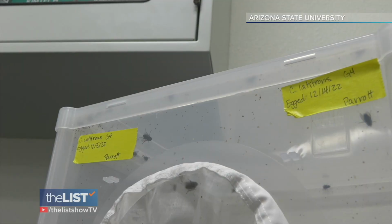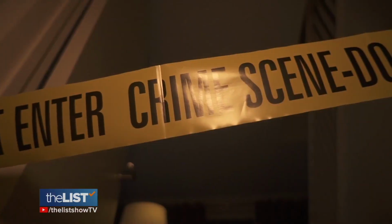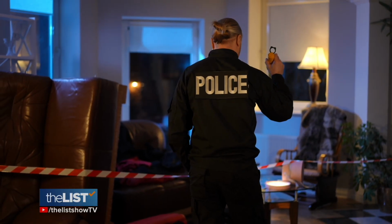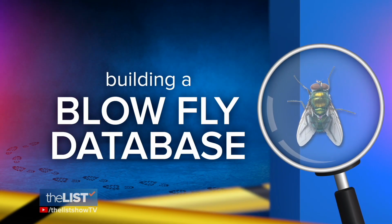If you have a crime scene inside versus outside, it's a very different situation. Blowfly analysis can also show where a body has been and if someone tried to cover up evidence. If the individual has been concealed or if any actions have been taken to disturb the crime scenes. They're 2/3 of the way through building this new blowfly database.